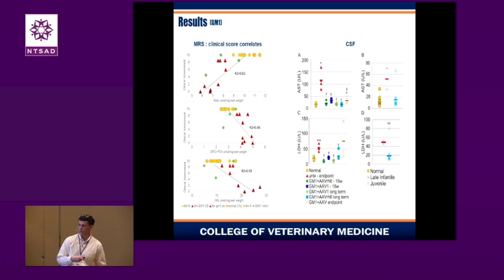Okay, we looked at AST and LDH in the cerebrospinal fluid as well, another couple of biomarkers that we use to track disease progression. In normal cats, the AST levels in the cerebrospinal fluid are about here. In untreated GM1 cats, the levels are about 5 times above normal. And in all of the treated cats, regardless of at what time point we look after treatment, those levels have been brought back down to normal.